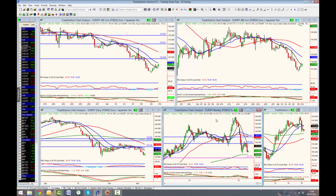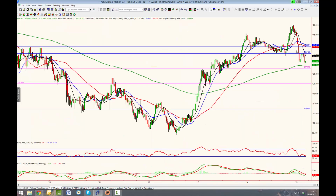So if we take a look at euro yen, we can see that the market's had a big sell-off. We've had the retracement already, retracement back up to 135. 135 has been support, it's been resistance, and now the market's selling off again. So it looks like we've got nice potential movement to the short side.